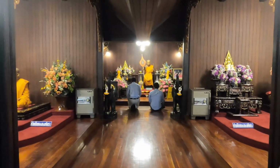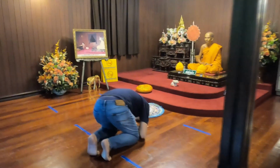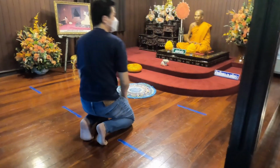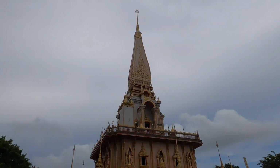For those of you who have never been to Thailand, there are tons of Buddhist temples because most Thai people are Buddhists. Wow, check this out. This must be the highlight here. Look at the size of this.